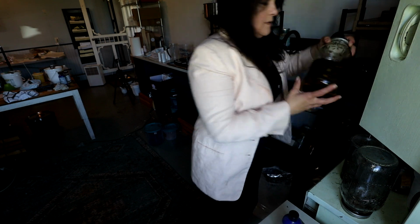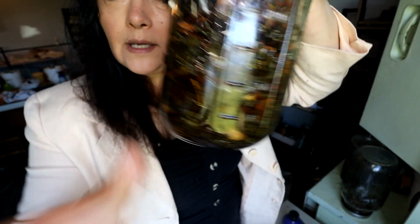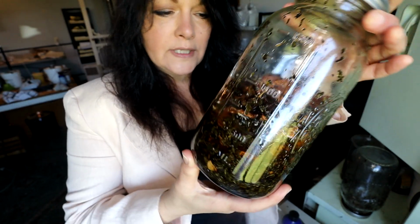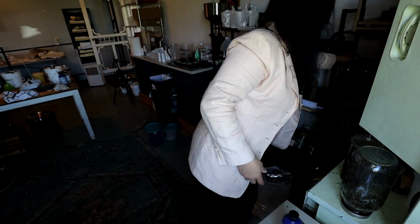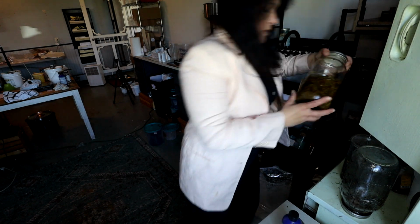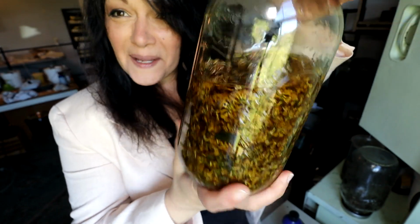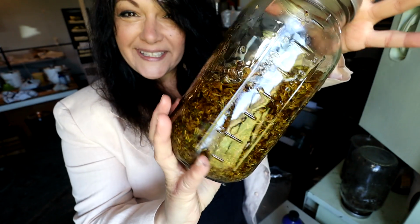Here is my infusion for my yam cream. I have a yam cream that helps with hormones, helps to balance them out naturally. So there's that one, and here is the one I did on video. Look at the color of this one now. How cool is that? That is the lilac. So pretty. I love it.